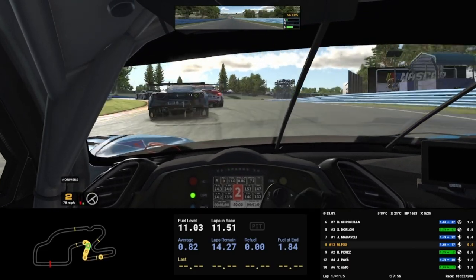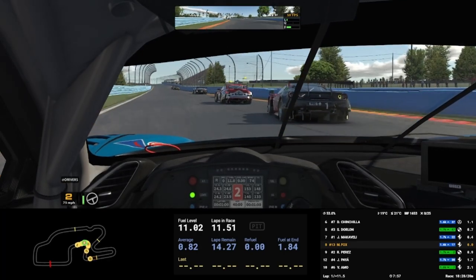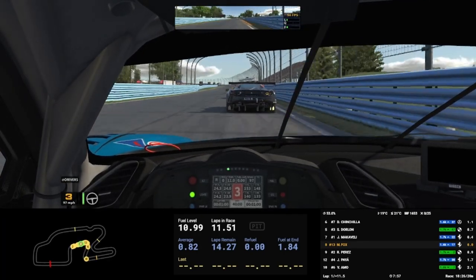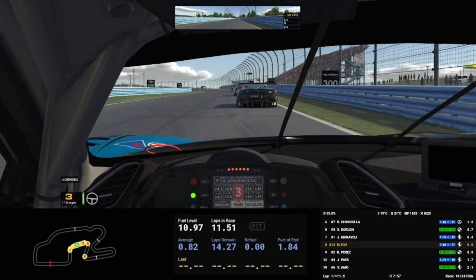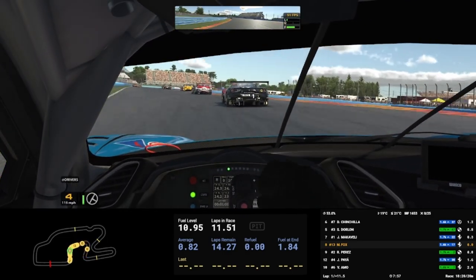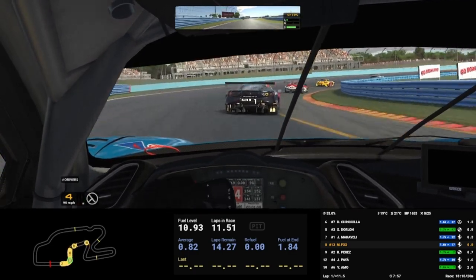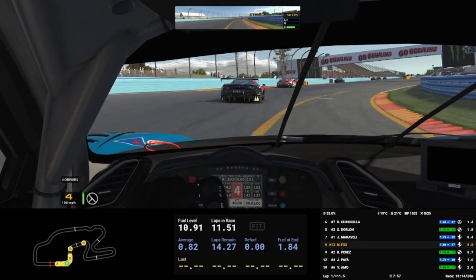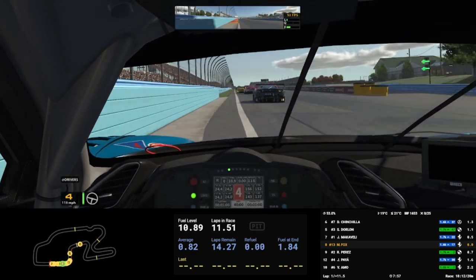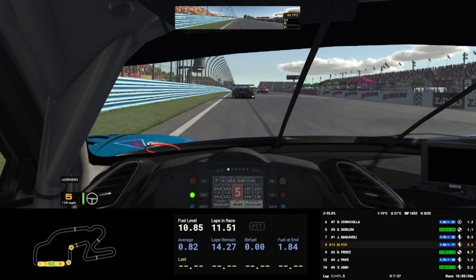Nice little bit of oops, so I was going for another one there. This has been a very clean first lap. It's also been a very clean pace lap. You usually get some people screwing it up at Watkins Glen, but no, not on this occasion. We are good to go. So we've made it through the first lap.